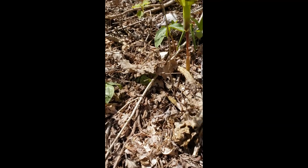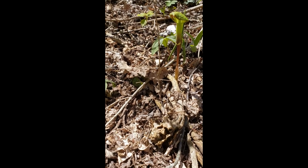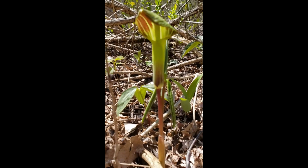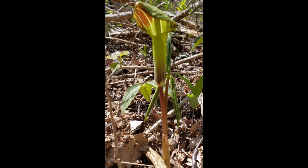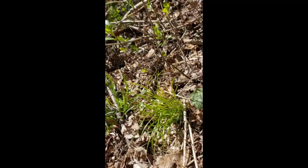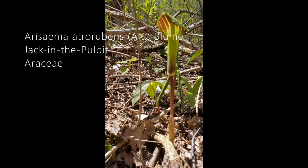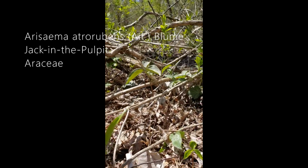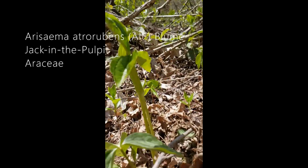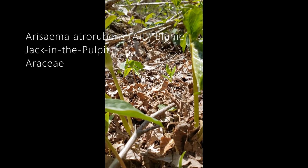So as I've shown you, the mayapples are not opening up yet. They do have the flower buds now, but I wanted to show you this. Sorry, this is Jack in the Pulpit. Pretty cool. I've never seen this plant. Other students have spotted it, but I've not seen it in person. Here it is growing in the middle of this.